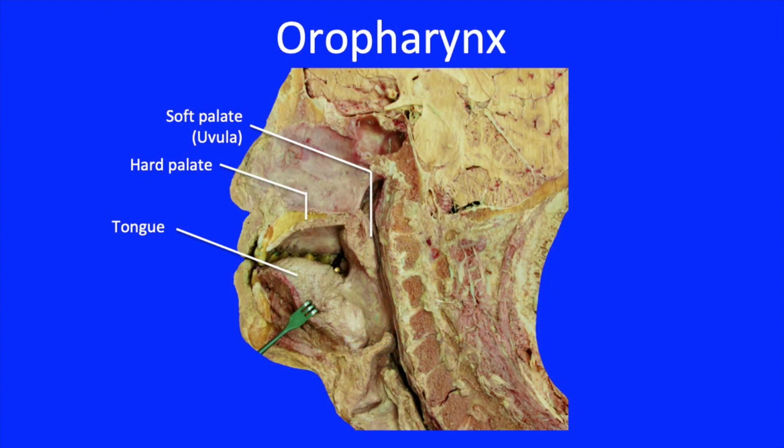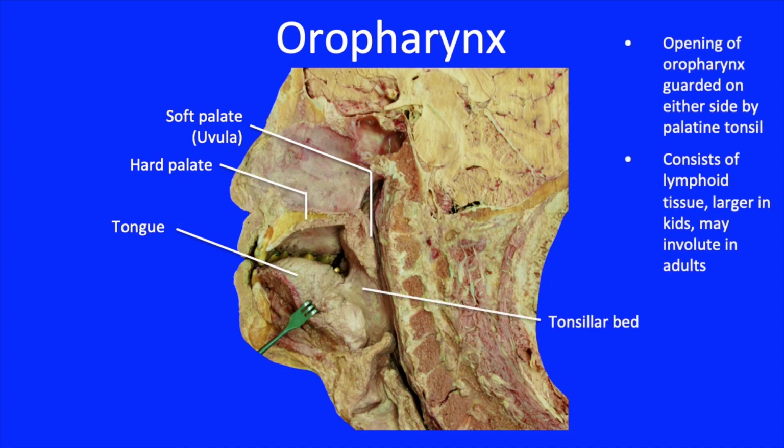Let's now go to the oropharynx, and it is here where we encounter the palatine tonsil, the tonsil that you, or someone you may know, had removed in a procedure known as a tonsillectomy. The opening of the oropharynx is guarded on either side by a palatine tonsil, which consists of lymphoid tissue.